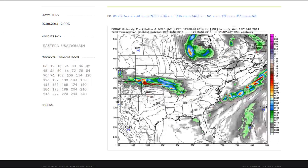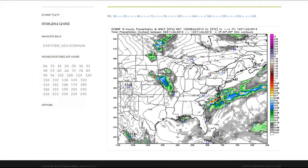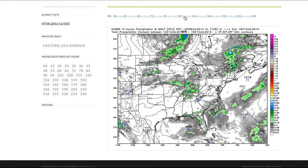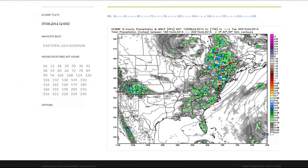Taking a look at the surface maps here for the rest of this week, you can see we stay pretty dry. To our north and west there has been a little bit of unsettled weather. But once we get into early next week, when that big trough comes in, here comes that unsettled weather. So I am expecting rainy conditions to start the week next week.